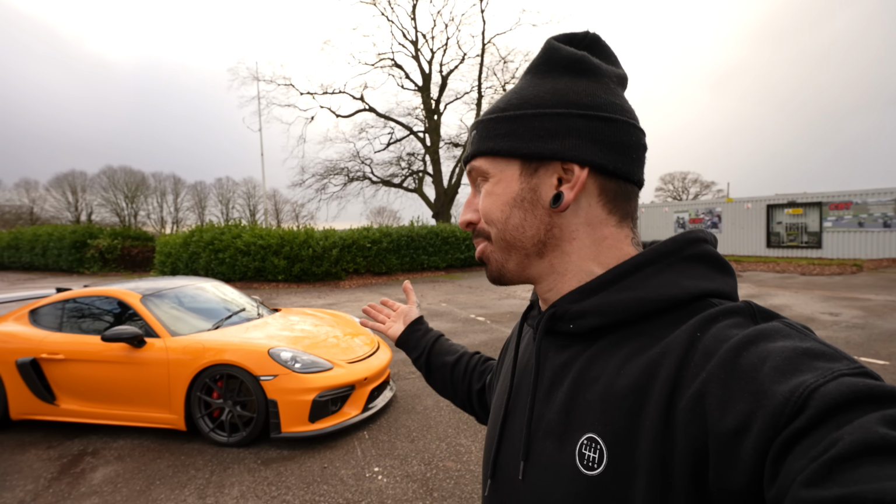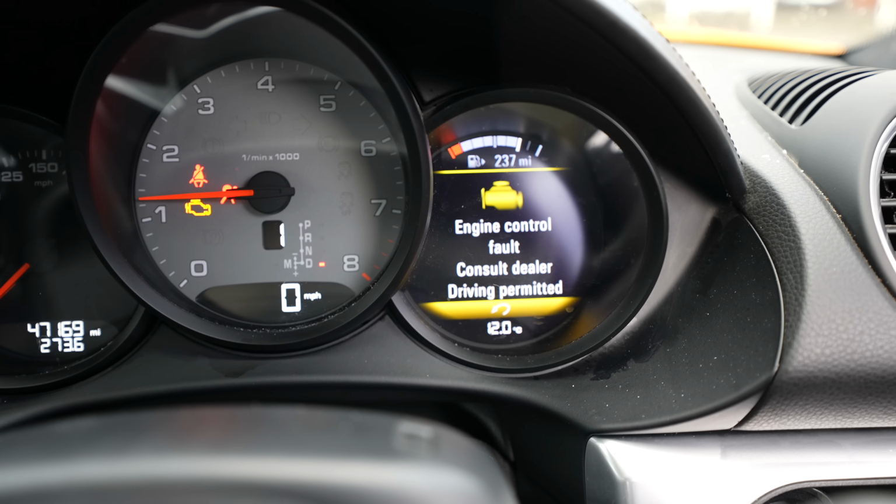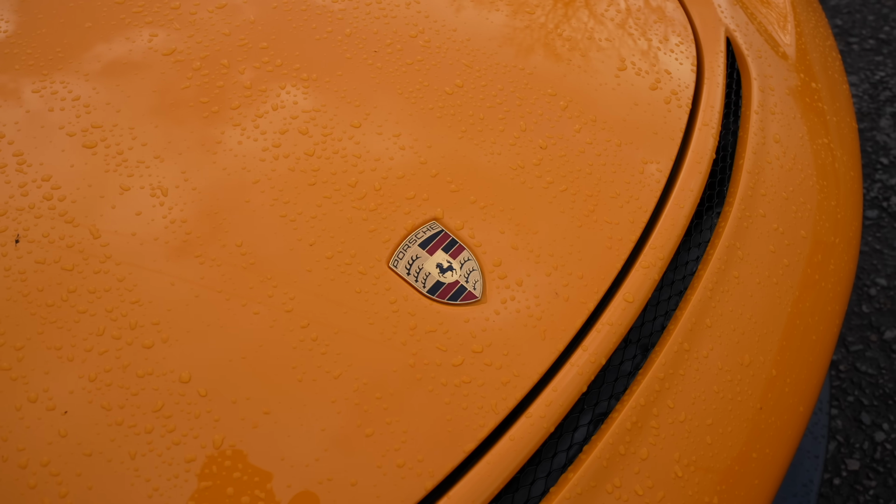But I haven't been able to enjoy it or even drive it because there's a few strange faults with it. And I'm hoping to fix all of these faults before we take it to Porsche, else I'm gonna get a really bad roasting.